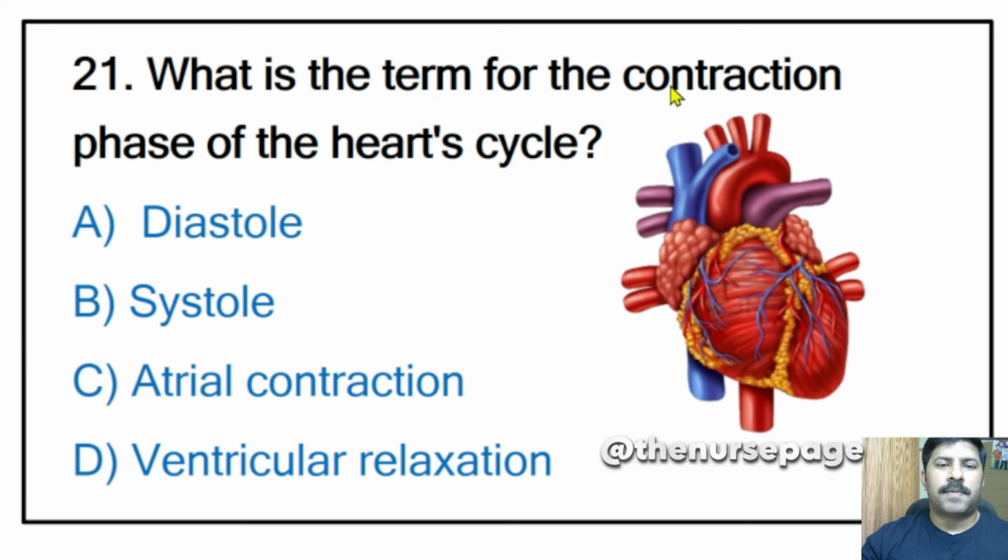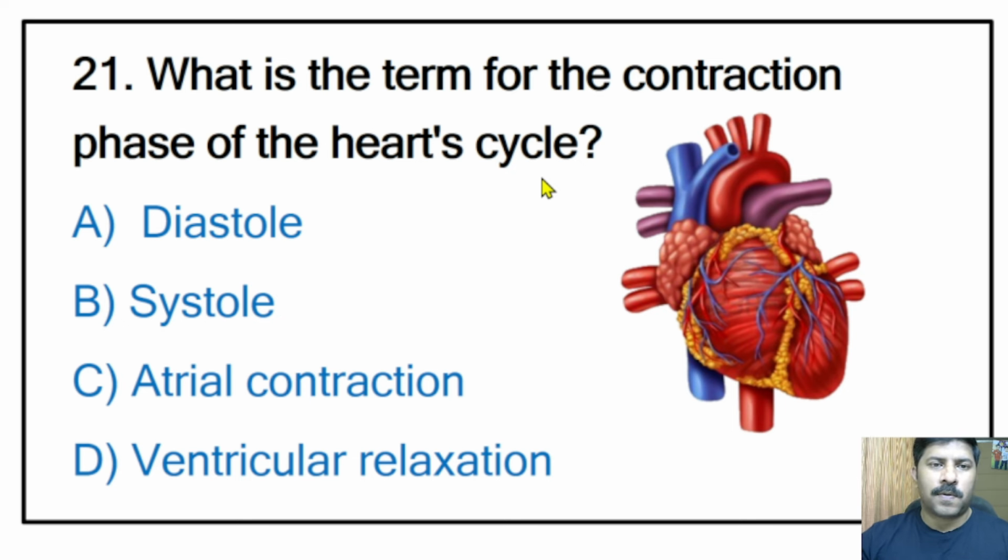What is the term for the contraction phase of the heart cycle? So I am going to the cardiovascular system. What is the term for the contraction phase of the heart cycle? Diastole, systole, arterial contraction, ventricular relaxation. Correct answer is systole. Systole is the term for the contraction phase of the heart cycle.